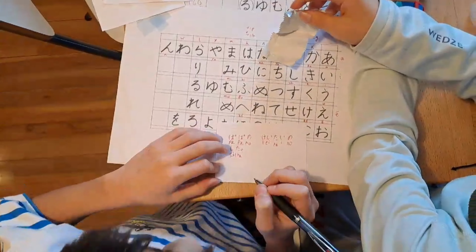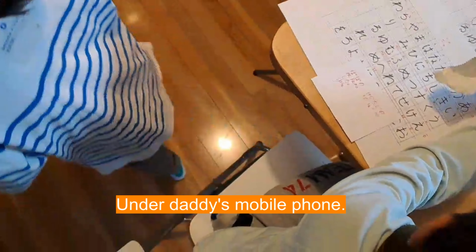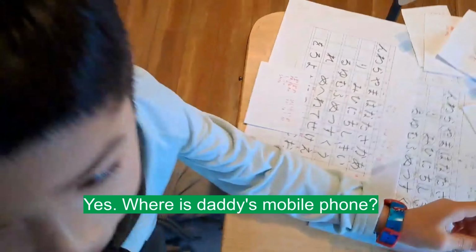C'est quoi? Papa no keitai no shita. Sous le téléphone portable de papa. Oui, il est où le téléphone portable de papa? Papa. Oh! Oh! T'as trouvé le message.